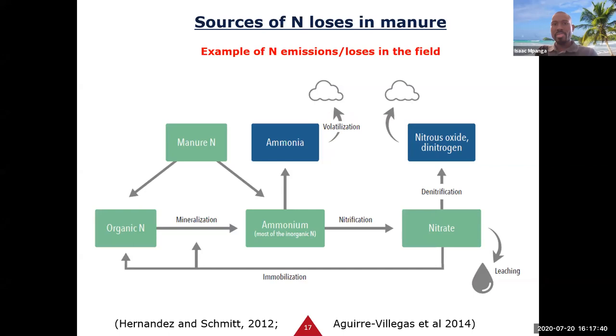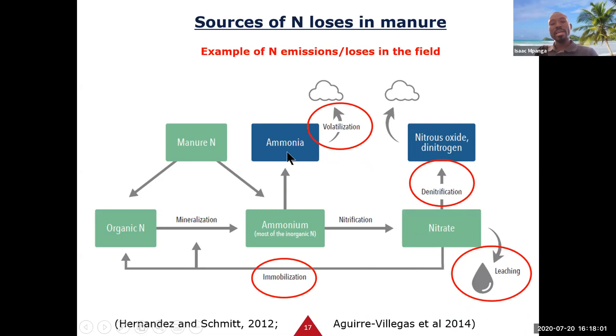So in this diagram, these are the losses that occur in the field. In the field, we have our manure here, and the N source that we get from manure either comes as organic N, mineralized to ammonium, and then it can escape as ammonia gas, which is a volatile compound. So the moment it is converted from ammonium to ammonia, it becomes a gas, so it easily escapes into the air.